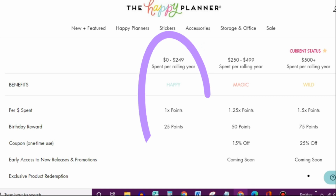So the first tier, which is Happy, is spending 0 to $249. That's what everybody starts out as when they first make their account. Up to $249, you'll get 1 point per dollar spent, and then 25 points for birthday rewards.